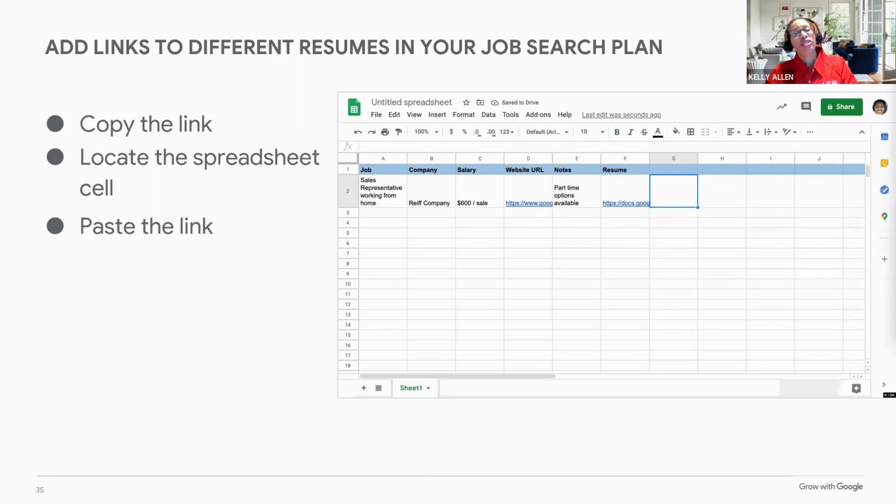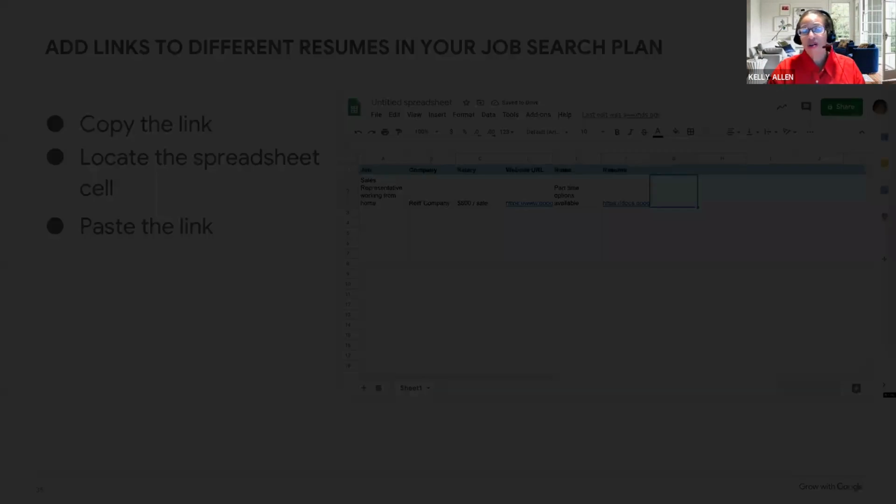To add different resume versions to your tracker, you would add in a new column, resume, copy the link for the resume that you tailored specific to the job, find the row that contains the information about the job, and then paste the link to your resume in the appropriate cell. So you don't have to worry about, well, what resume did I send this job? If you do it like this, you can keep track of each different resume. And that will prepare you to have a much stronger interview.